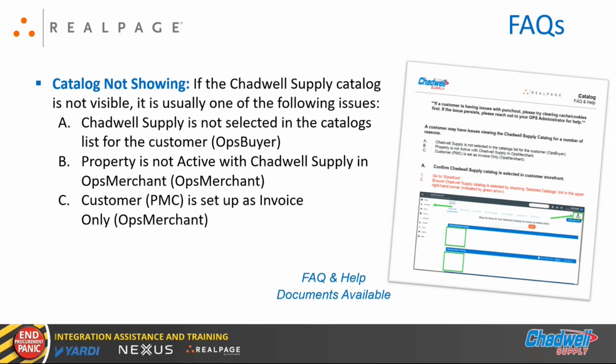Same thing goes with PunchOut. The PunchOut experience has to be requested separately as well by the management company. So whether the hierarchy is a corporate or an owner, or if they do allow a regional, those people would have to reach out to RealPage directly to say, hey, we'd like to add the Chadwell Supply catalog for these properties, or if they want to turn on the PunchOut experience, okay?